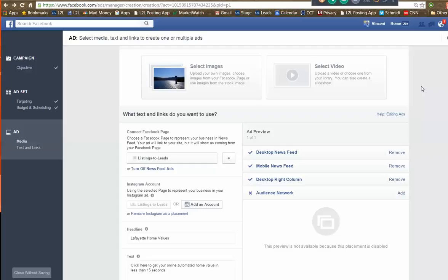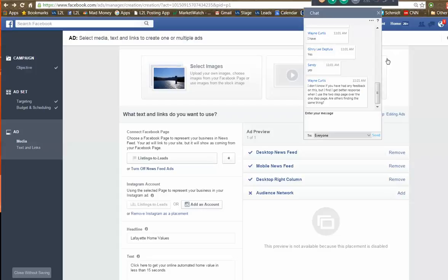We have a lot of clients that come to us and say, I ran these ads and I got a lot of clicks on mobile, but I got no leads. And so the answer is turn off mobile. And then boom, it starts working, right? Because people click, they use up their clicks, and they use up their money, and people aren't working on leads.